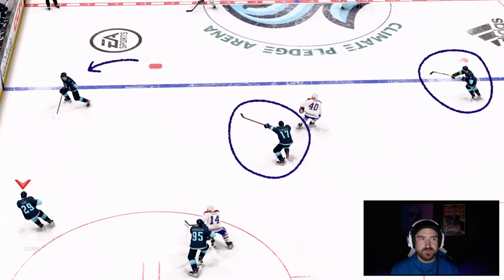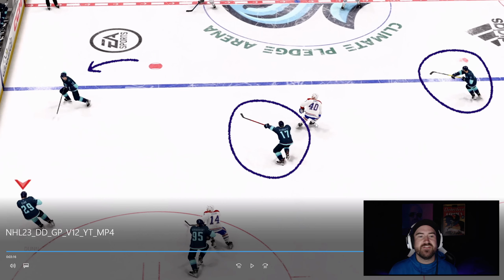Skaters will now gesture to indicate when a player is open. Hopefully that's fixed. Hopefully, I don't know. This is kind of weird. I don't really like it. You don't really see players doing this.